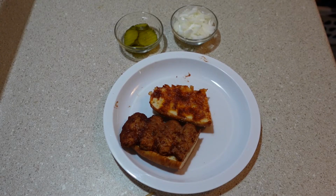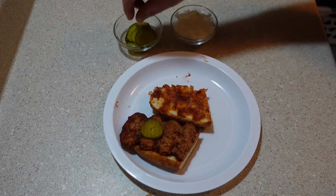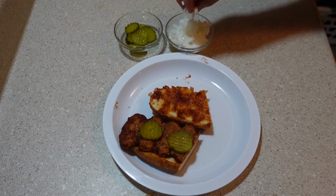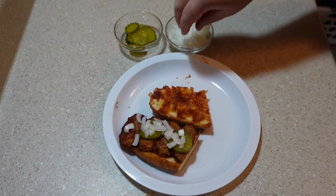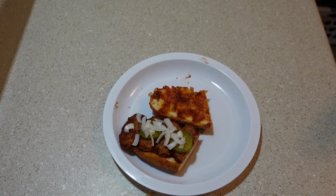Since the Members Mark sandwiches are pretty good, and besides the bun itself, the only other real difference I'm finding are the pickles and onions. I'm going to add a couple pickles to this sandwich. And I'm going to put some shredded onions. Now I'm going to see if this can really come close to rivaling the McRib.